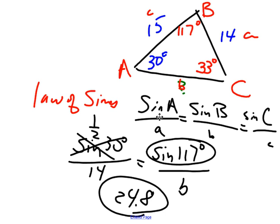And in case you had forgotten how this works, here's an example worked out of how you could find this mystery side here. We labeled it B. You could have labeled it with anything you wanted. You could pick A, B, and C to be whichever corners you want. The original problem had only the blue writing, so these were the answers that we figured out along the way. So if you want to remember how to do law of sines, that would be good.